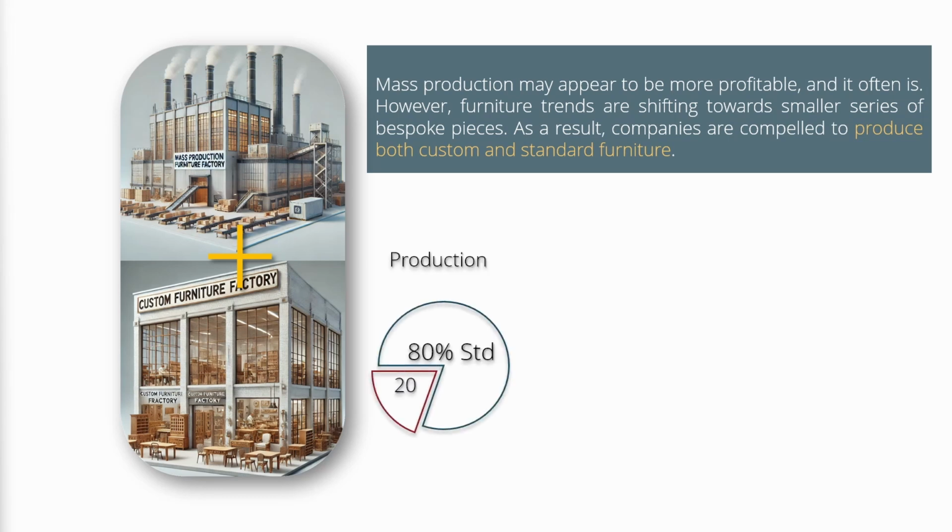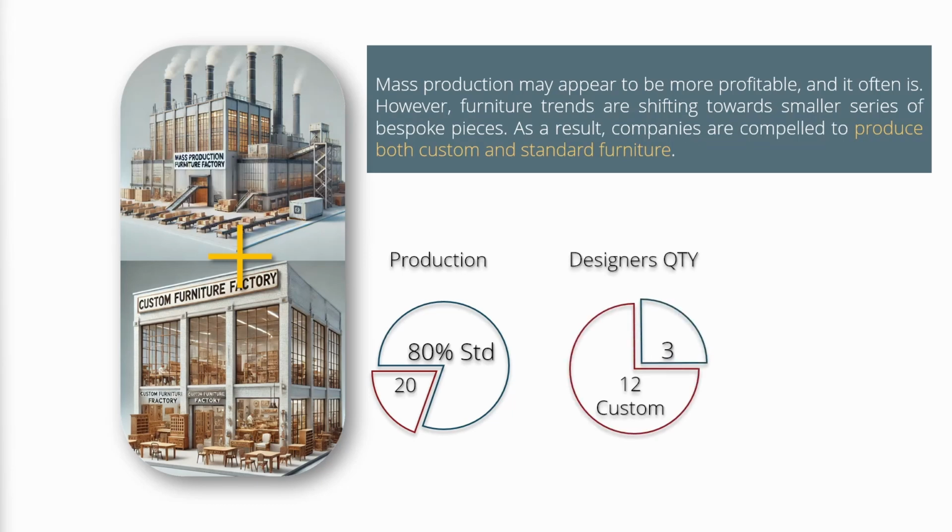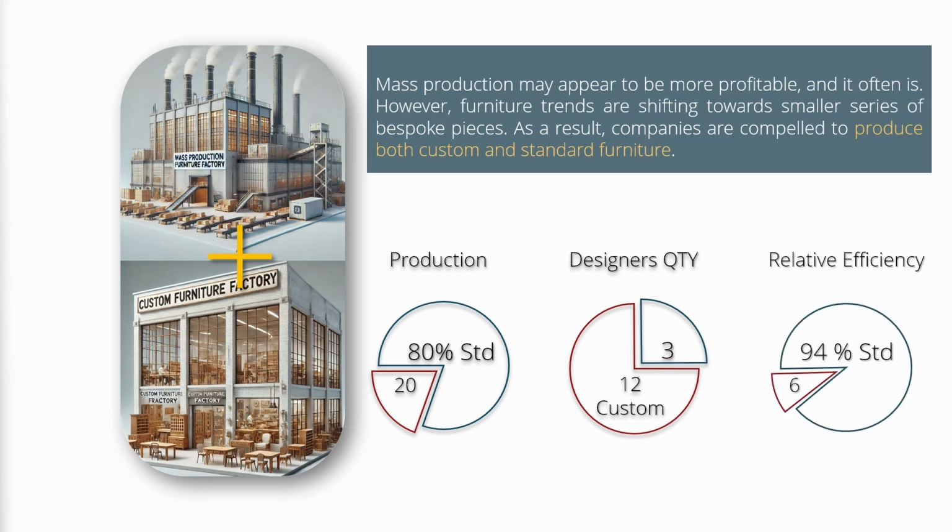And here we have an example of one of our customers about the proportion of the production. So you can see they are mostly focused on the standard unit manufacturing. And if you compare designer quantity, you see very opposite situation. 3 designers can fulfill the needs of 80% of the manufacturing because it's standard. But they need to have 4 times more designers on the custom manufacturing. And if you compare relative person efficiency, we can say that standard designer is way more efficient than the custom one.